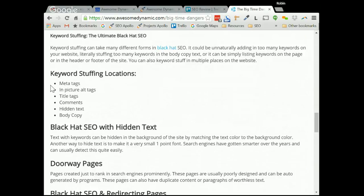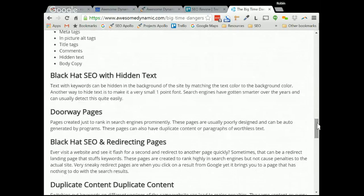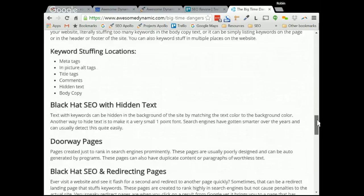But it's not necessarily on the front end of your website, so if you go and check your website, you might not see it, because it might be in the back end, in your meta tags, in your picture alt tags. It could be in the comments of your blog. It could be hidden text, so all that cloaked text. It could be somewhere in the body copy. It could be anywhere on the website, so you may not notice it by just reading the website.